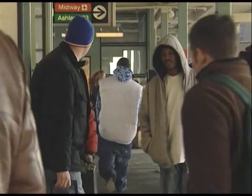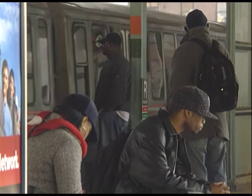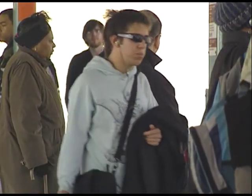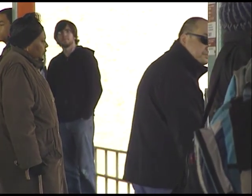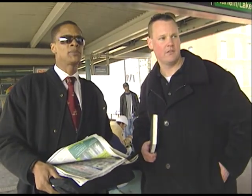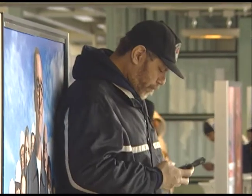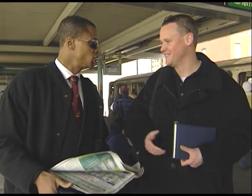The CTA platform at Roosevelt and State. Mixed among the customers, undercover police officers. We asked some customers to pick out the police. They couldn't do it. "I think it's the guy over there with his cell phone." "Trying to disappear." "This guy?" "No, not him." "Actually, I am." "You're the undercover?"